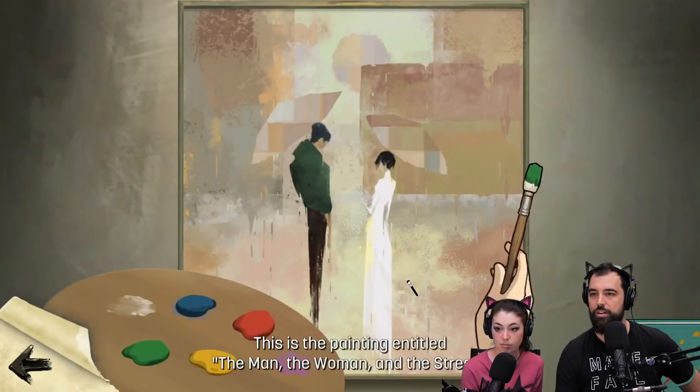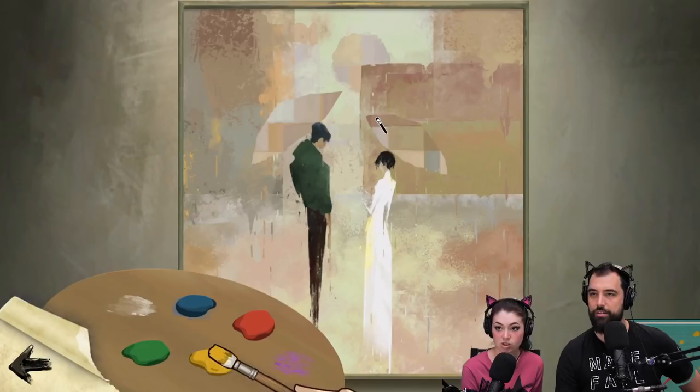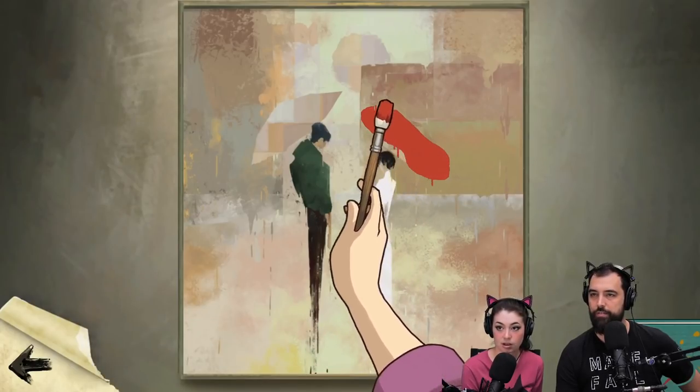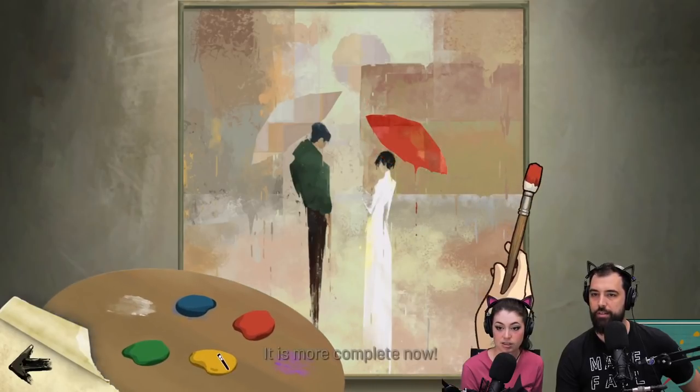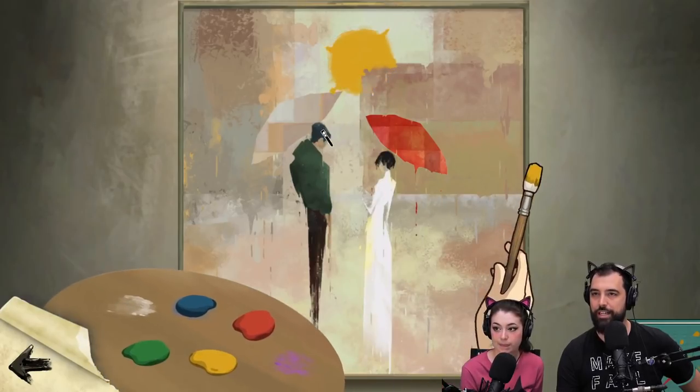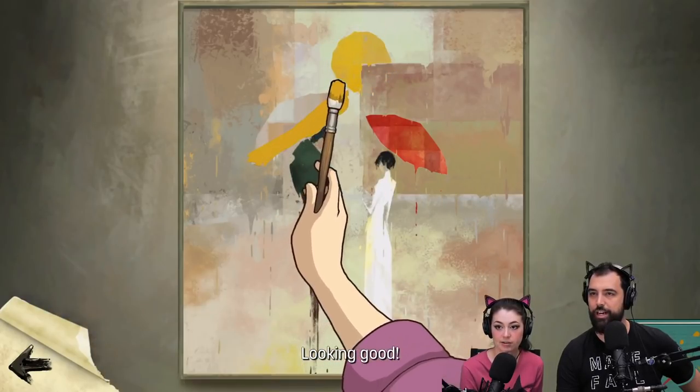Oh, they're missing their umbrellas. She was yellow? She's red. He's yellow. I mean, you can do either order. Don't forget the sun, too. Yeah. It's interesting because we already filled this one in. But this one's less complete in a way. The buildings are kind of blurred.